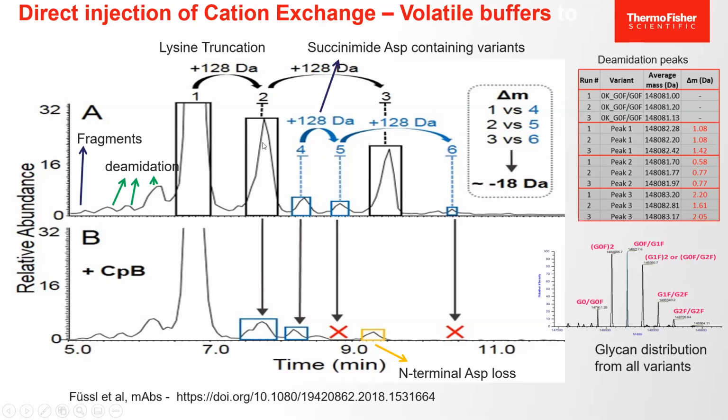MS, we can now see those two peaks are 128 Daltons apart. That's the equivalent of a lysine. So we know that's lysine truncation. You've got another set of peaks there that are 128 Daltons apart. We know it's lysine truncation, but it's actually got an additional succinimide on there because it's got an extra -18 on there. So what you're looking at there is two modifications in one go. The mass spec is seeing that quite easily and identifying it.